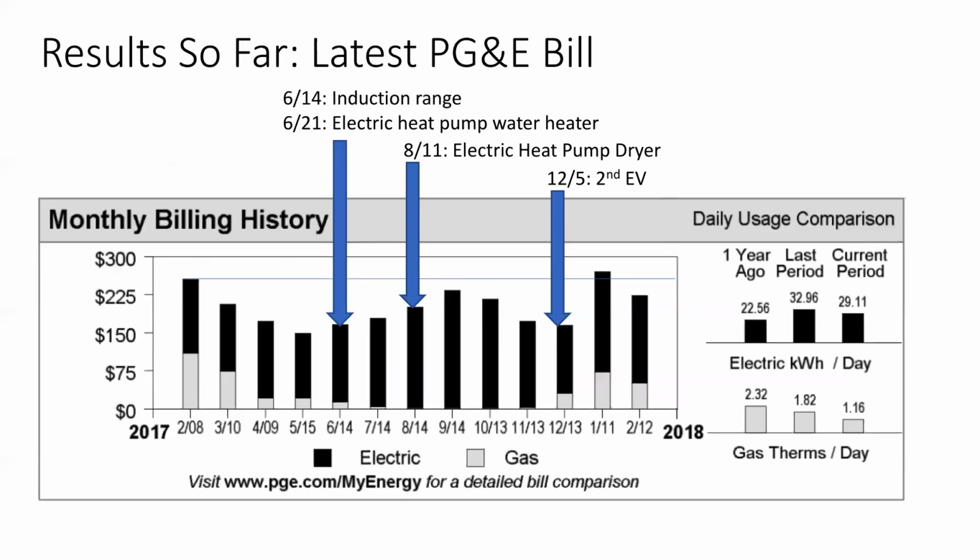Just talking about the results so far. This is my February PG&E bill, and one thing you'll notice is that my February 2018 bill on the right is lower than my February 2017 bill all the way at the left. And that's even though I've actually been increasing my electricity usage. So in December, I started charging a second electric vehicle, but even so, my overall bill is down. And that's not even showing our savings on our credit card bill from gasoline. This is just looking at my utility bill.